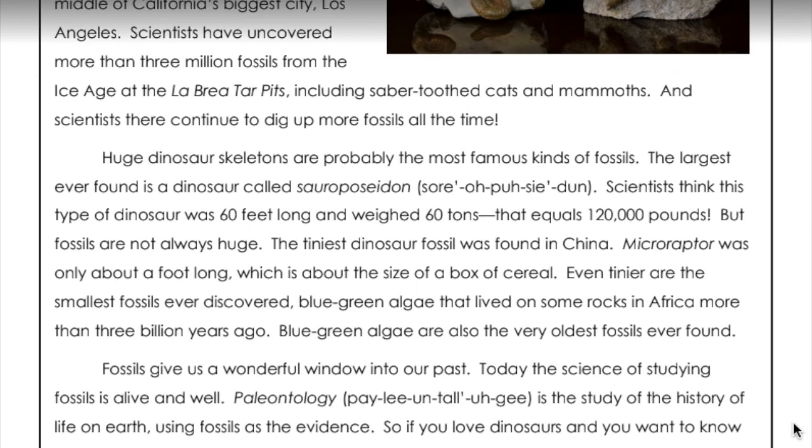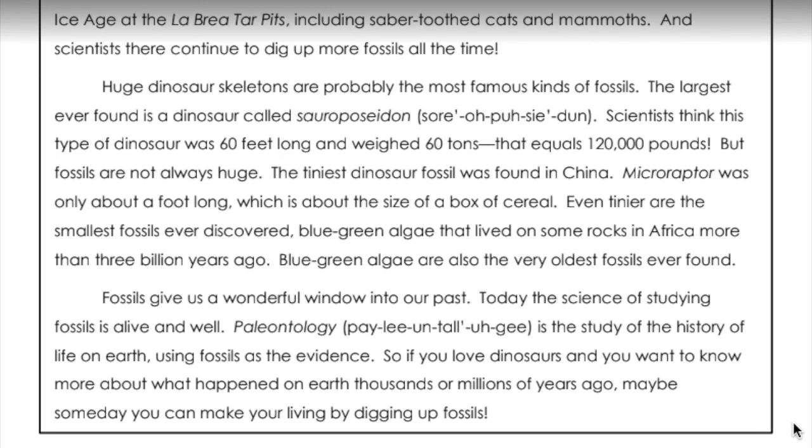Fossils give us a wonderful window into our past. Today, the science of studying fossils is alive and well. Paleontology is the study of the history of life on Earth using fossils as the evidence. If you love dinosaurs and want to know more about what happened on Earth thousands or millions of years ago, maybe someday you can make your living by digging up fossils.